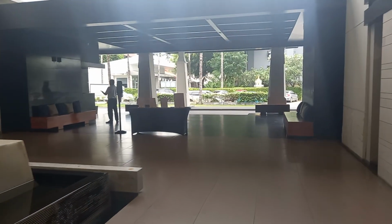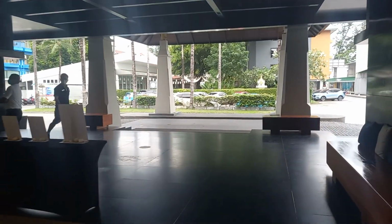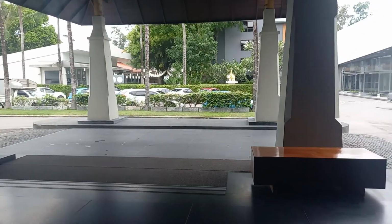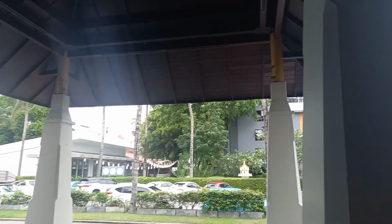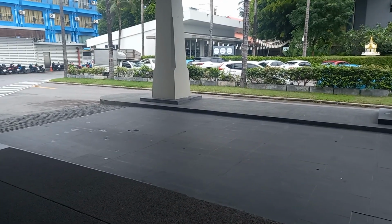So we're gonna break our umbrella and then we keep going. Or you're gonna get wet. So there's the restaurant over there, and then they have the bars over there.